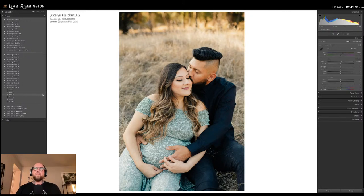So nice and warm. You can see the greens up at the top of the image there. Warm up, a little bit more punchy. And a boost in the skin tones as well.